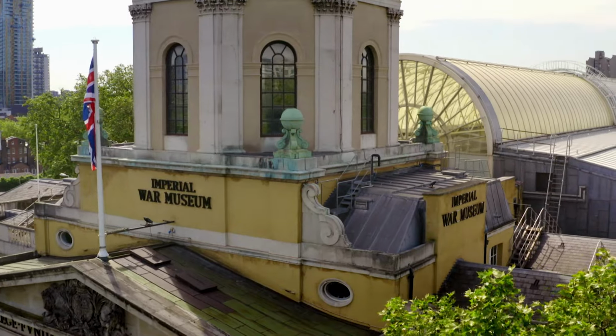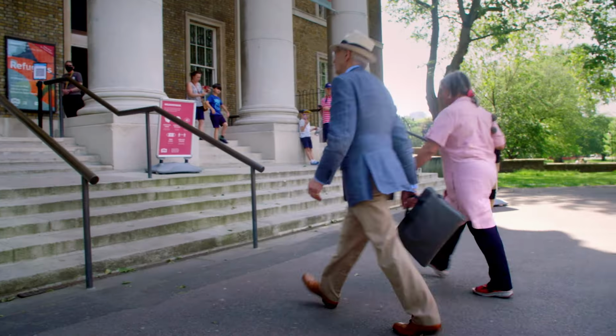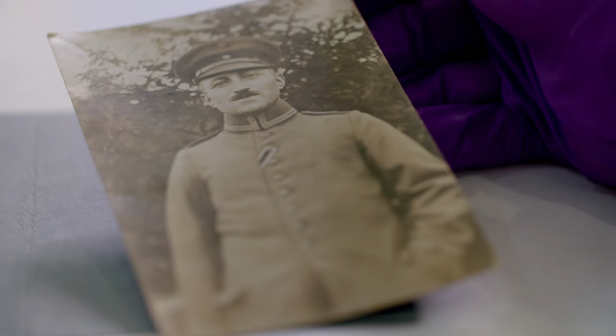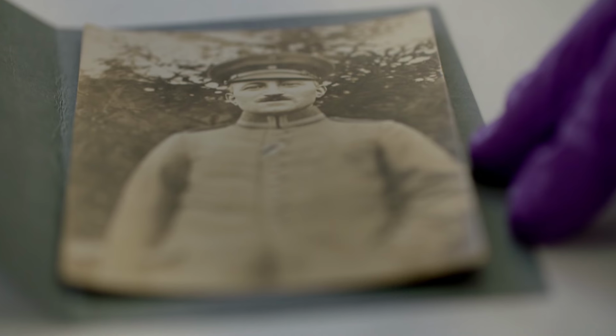Back in IWM London, the new Holocaust gallery is nearing completion. But before it opens to the public, 2 very special guests have been invited in. Leslie Urbach has brought older brother Peter to see how the small image of their grandfather, who was murdered at Auschwitz, will feature in the gallery. The last time that Peter and Leslie saw this photograph, it was just a small image amongst a load of other photographs, and today they're going to see it life-size in front of them, and I really hope they like it, because if they don't like it, I don't know what we're going to do.